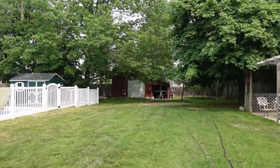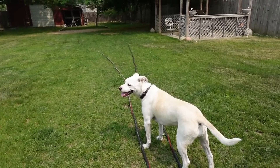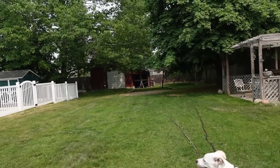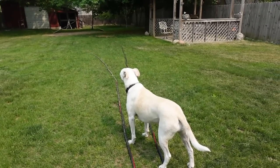I meant to update you guys earlier about the robin's egg. It has now been too many days, and it's still just an egg. We have not seen a single bird back there. I'm still not going to touch it, but I think the egg's a dud.